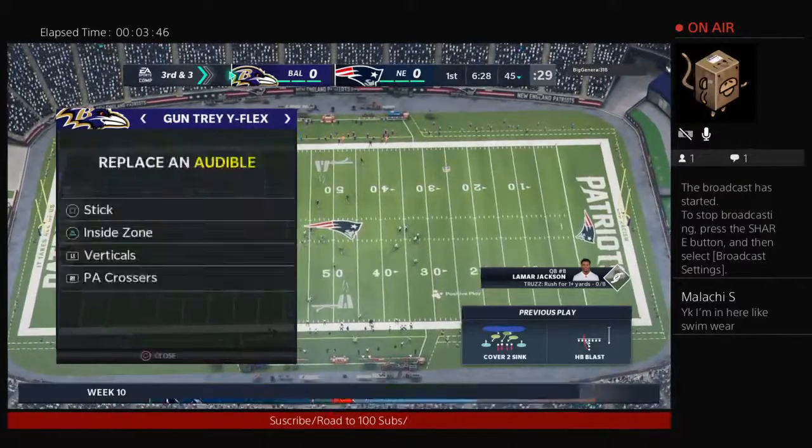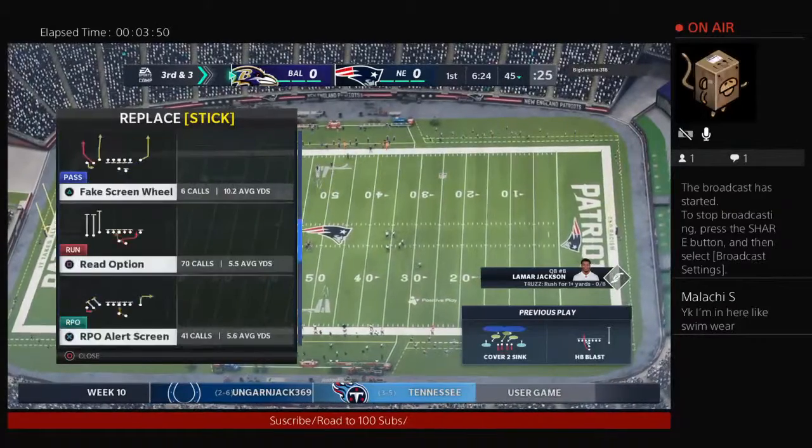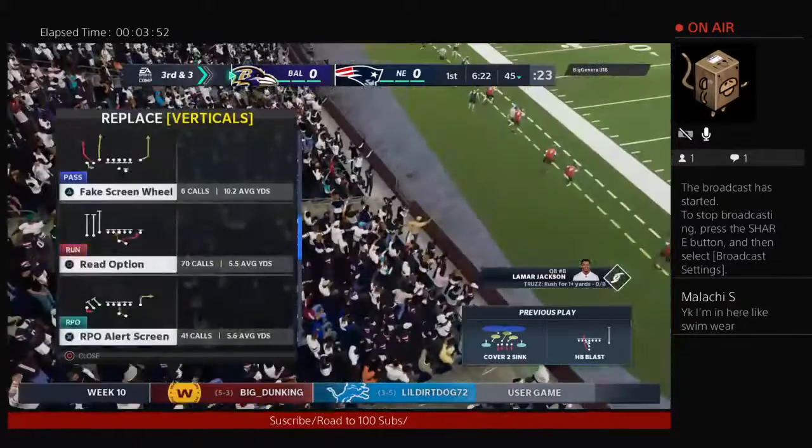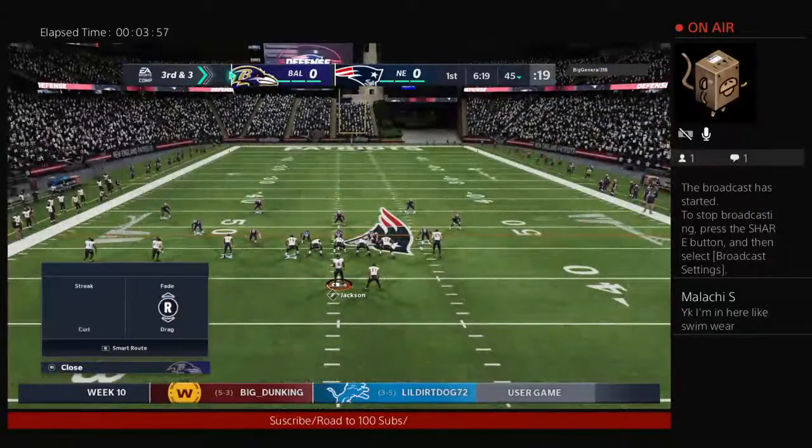Incomplete pass on 1st and 10. Nice run on 2nd and 10 when probably everyone was expecting them to throw the football. Now, if you're the defense, what are they going to do on 3rd down? You're a little off balance.